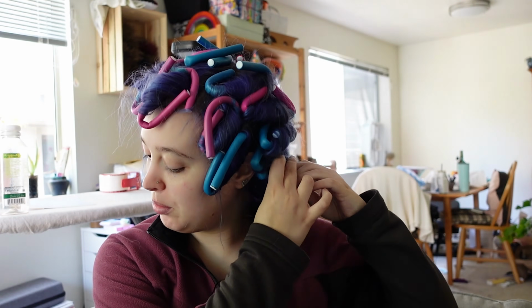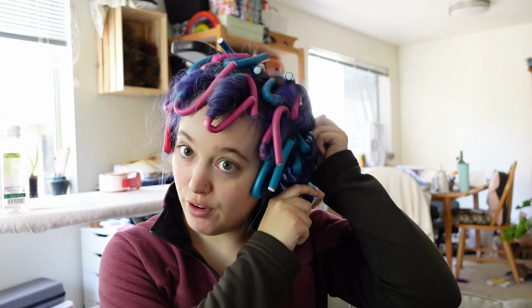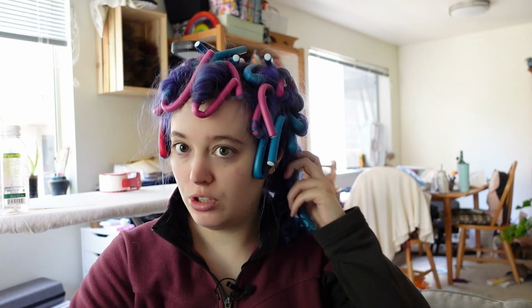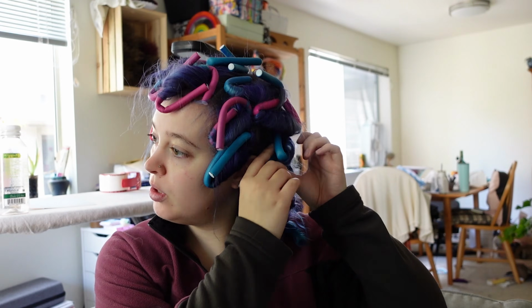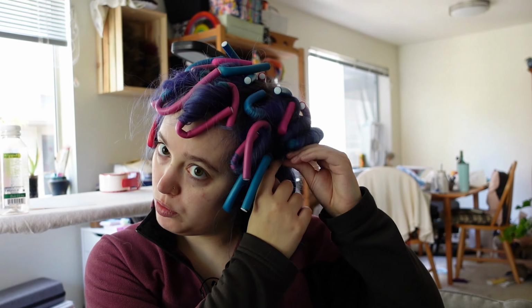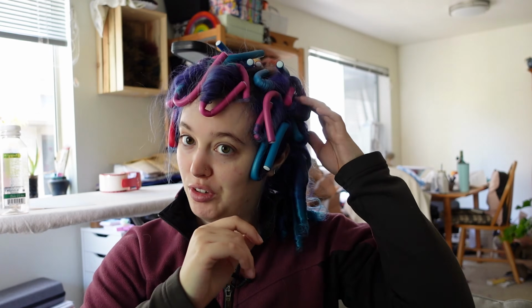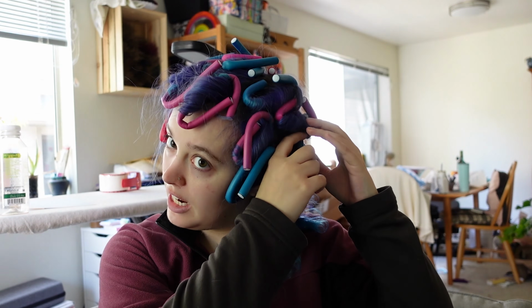But I also know that rollers and being able to sleep like that is not for everyone, which is again why I always just say hair routines are so personal and you just have to kind of figure out what works for you. When I tried the foam rollers that are more friendly to sleeping, my hair would frizz so bad, it was very frizzy, it was very ugly. I couldn't get the curls as tight as I wanted.